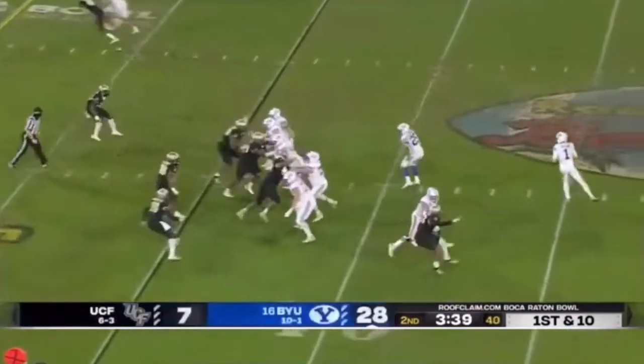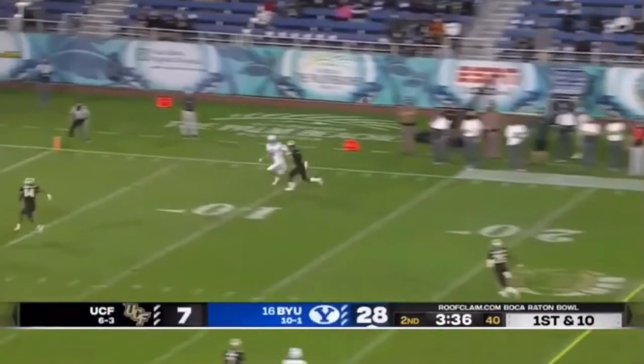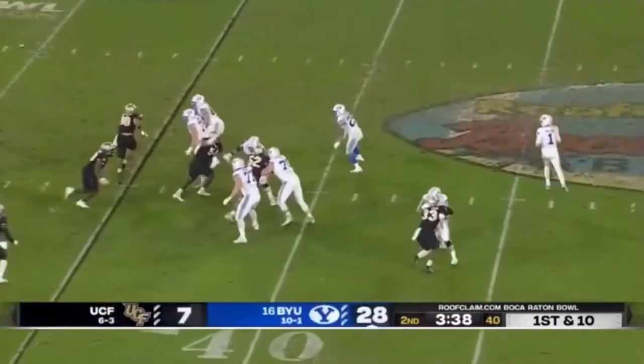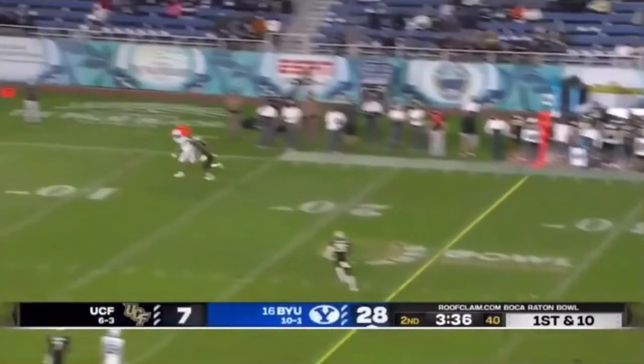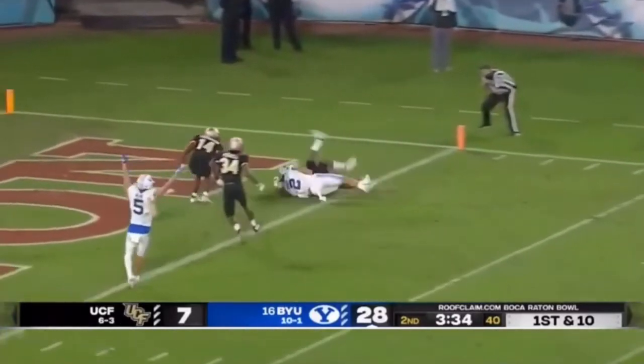So as he drops back, he feels the pressure come. There's pressure in his face over here. It's coming, so he has to get the ball out quickly. And just look at this throw. Once again, it's one-on-one on the very outside here, and it's a very similar situation to that first throw. Very little separation, but with good accuracy, good ball placement, and the right power on the football, this can be a completion. And of course, with Zach Wilson's arm, he's able to fit that into a perfect spot for a completion.